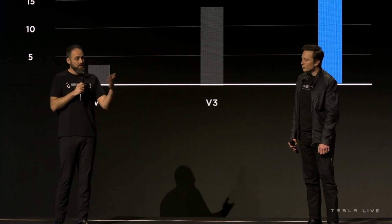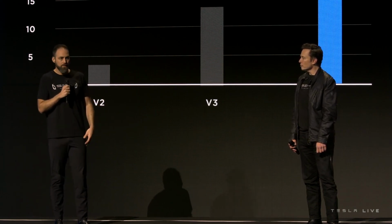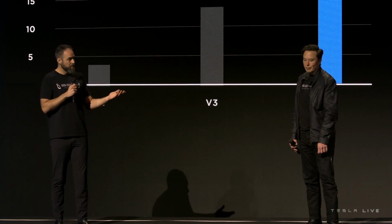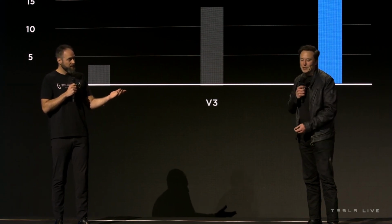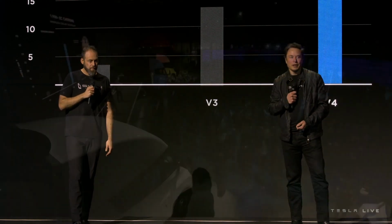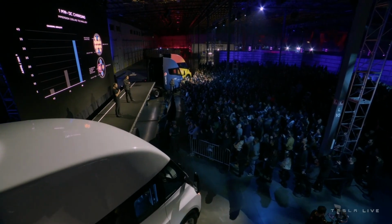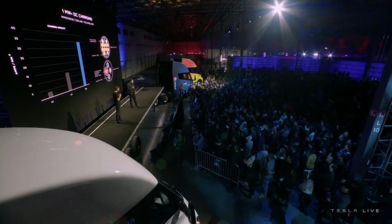So this is key for high power applications like semi, but you want to tell them or do you want me to tell them? Yeah, I mean, it's going to be used for Cybertruck too. Yeah. So this is coming to our superchargers next year.